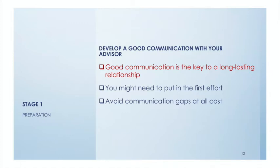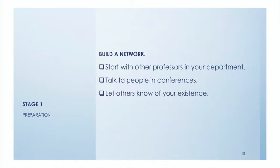So please maintain good communication. Build a network. This is very, very important, especially for people who will not have a good communication level with the professor. A lot of things depend on luck. A lot of things depend on which lab we go to. Some labs are very welcoming. Some labs, it becomes a bit of hard work to make friends with.